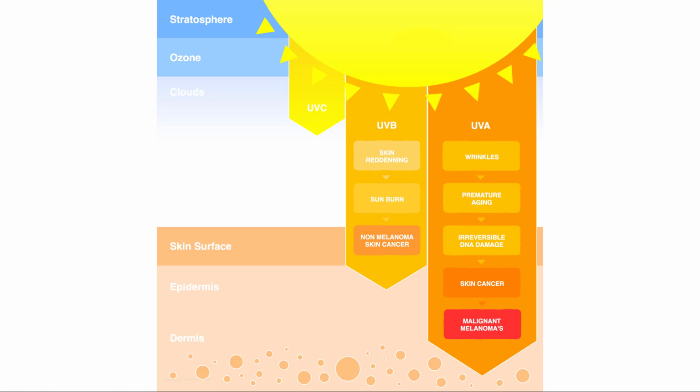And when caught early enough, like you've caught it within the first 2 years or 3 years of having it. So if you have an open sore that's not healing after 6 months, it's probably a squamous cell or a basal cell carcinoma. You get that cut off and it's gone. The ones that are the issue are the melanomas, the malignant melanomas, and that's usually deeper in the dermis, and that's caused by the UVA.